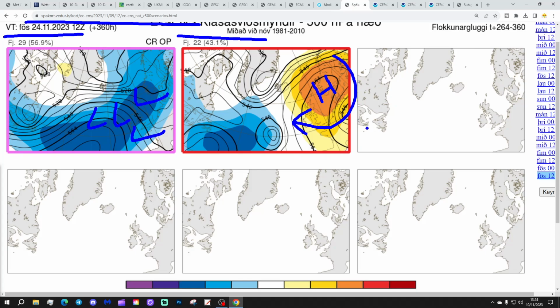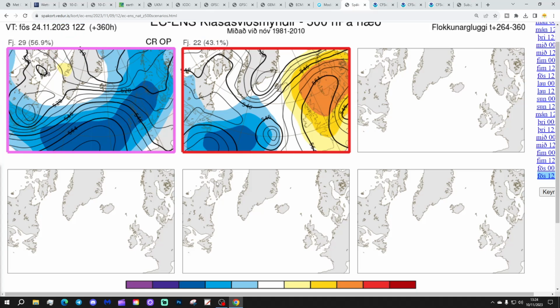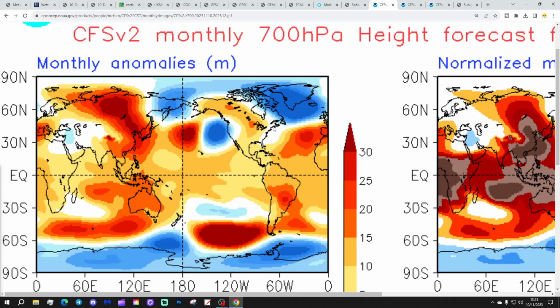I think that's like a chilly continental flow. Could be frost and fog and that sort of thing. But the majority option is actually to go back to low pressure again by the 24th of November with both 29. Right, CFS, and then we're done.